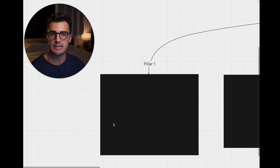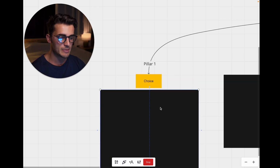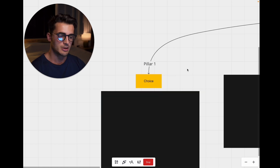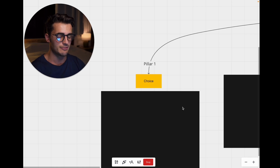So let's get started. The first pillar is the easiest for people to understand. They're making the fewest mistakes here, but granted, as you'll see when I reveal what's behind this black box, people are still making mistakes and maybe they weren't thinking about it in this way. So the first pillar is the choice of foods. You have to select certain foods and you avoid certain foods. So that is the first pillar.